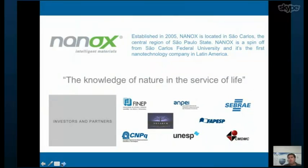Nanox has been established since 2005. Nanox is a spin-off from São Carlos Federal University, a very important university in Brazil, especially in material science and in nanotechnology. Nanox is based in São Carlos, which is around 200 kilometers from São Paulo capital. Nanox has many partners like grant agencies such as FINEP, CNPq, FAPESP, SEBRAE, and since 2006 has one venture capitalist, the INNOVAPLAS fund. Here in Brazil, Nanox has 4 patents. In the US and Europe, Nanox has 2 patents to cover different parts of our technology.